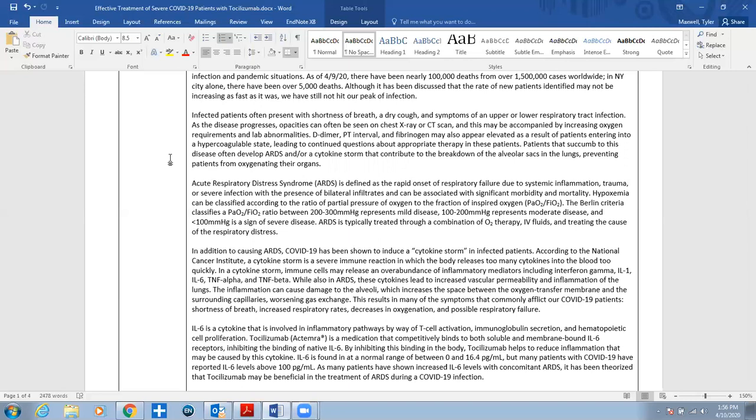these patients with. Patients that really succumb to this disease often are going to develop ARDS, or acute respiratory distress syndrome, and or a cytokine storm that is going to contribute to the breakdown of the alveolar sacs in the lungs and prevent patients from oxygenating their organs.